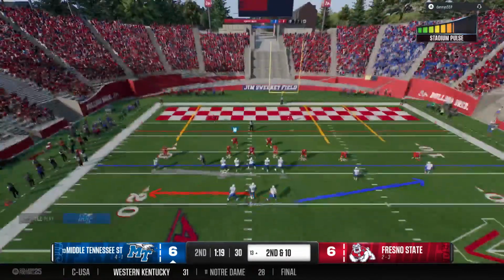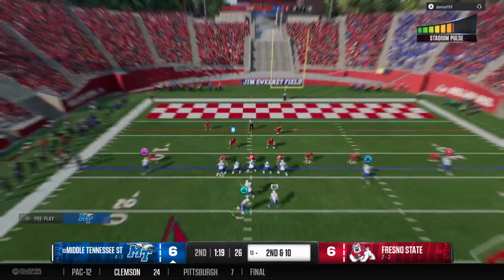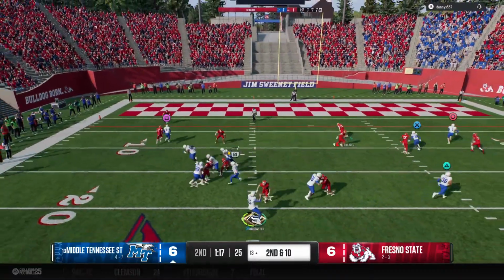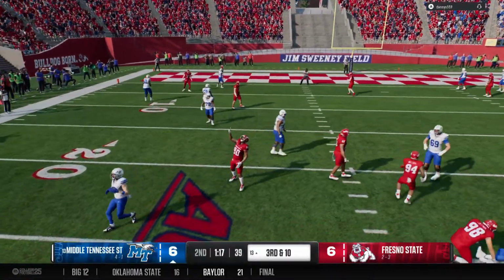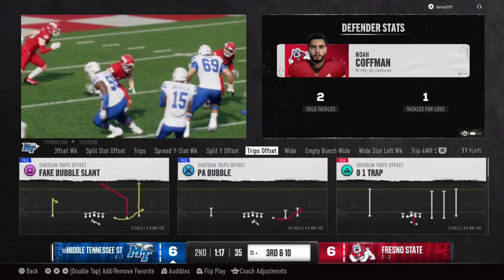Operating in the red zone here on 2nd down. Moving the running back, trying to get the D to tip its hand. And he was drilled just as he released the pass. It's incomplete. And screens are all about timing, right?